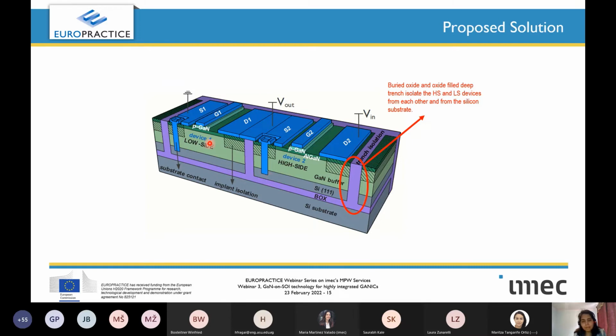So now there is no problem if the sources of the two switches are at different potentials, because each has its own silicon 111 substrate. That's how we can completely isolate both of the switches, and still the source and substrate potential for both of the switches are 0. So that will help to eliminate the backgating effect.